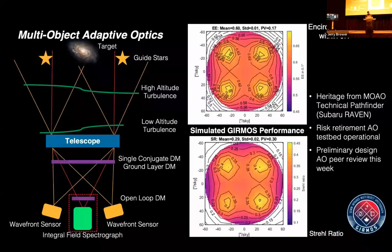And we've done some simulations to show that there is fairly dramatic improvement in image quality doing it this way. I mean, that's the litmus test. You have to show that there's a significant gain. And we're actually working on putting a test bed on sky right now, probably in the fall of this year. We'll be doing this type of adaptive optics on a 1 meter class telescope to validate our plan.